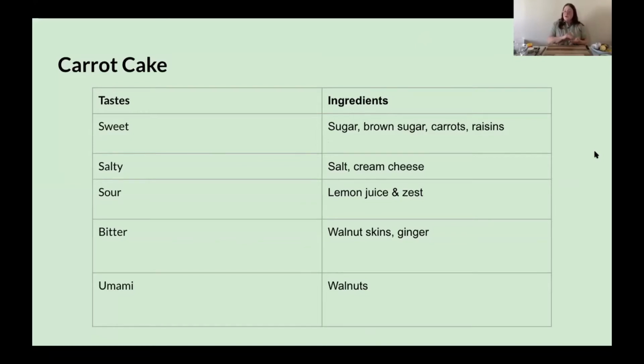Then for salty, you have salt, and you have the cream cheese, which is also a bit salty. So that's your salt. Then for sour, when I make carrot cake, I personally like putting a little bit of lemon juice and zest into the cream cheese frosting, and that helps brighten it up and balance the cake.